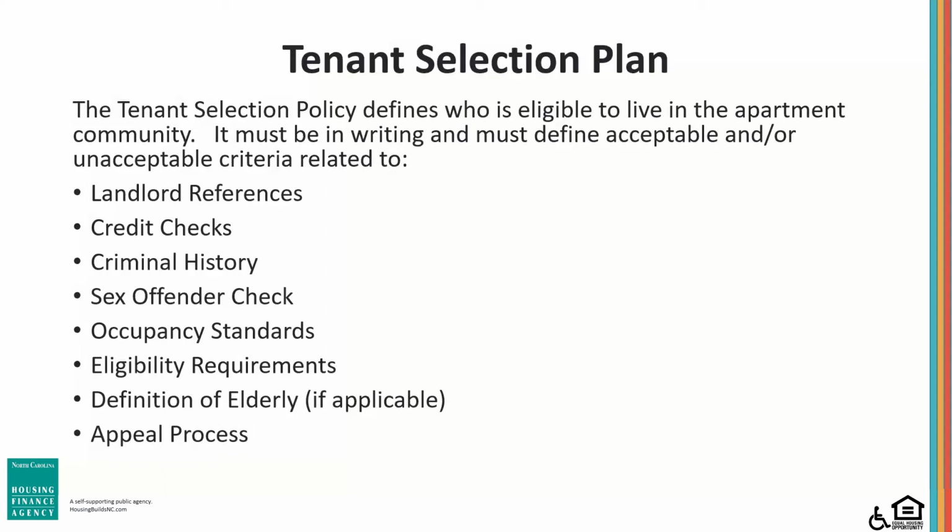So again, make sure that you have your tenant selection plan. Make sure that the copy that you've had approved by the agency and that is uploaded in RCRS is the copy that's posted in the office as well. We will be looking for that.